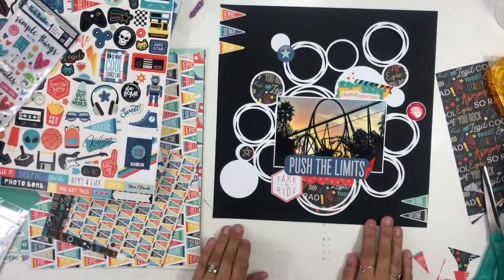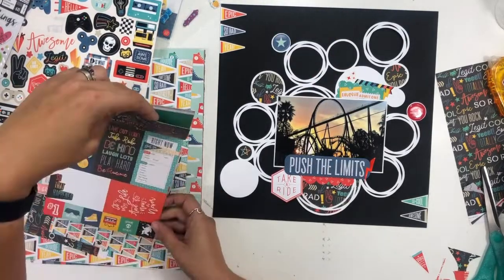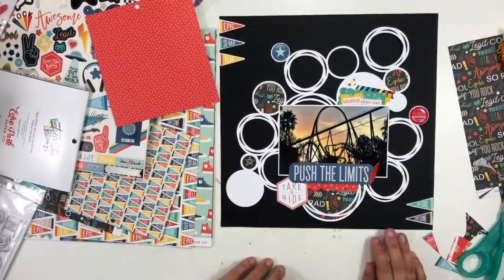And then otherwise I'm just playing with my embellishments. So I have this one major cluster going at the bottom underneath my photo, and then I have another one on the top right-hand diagonal, because this cut file does go in kind of a diagonal pattern.